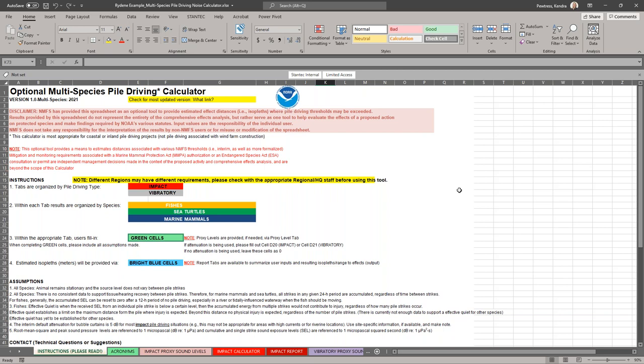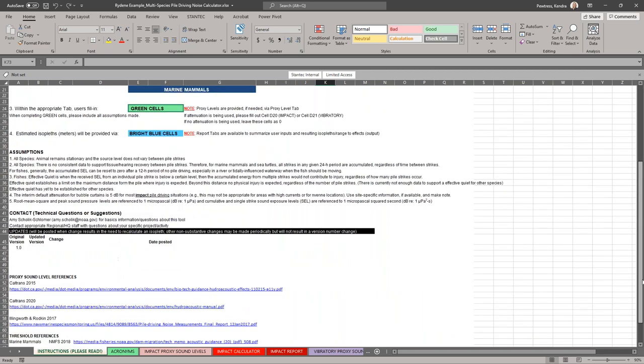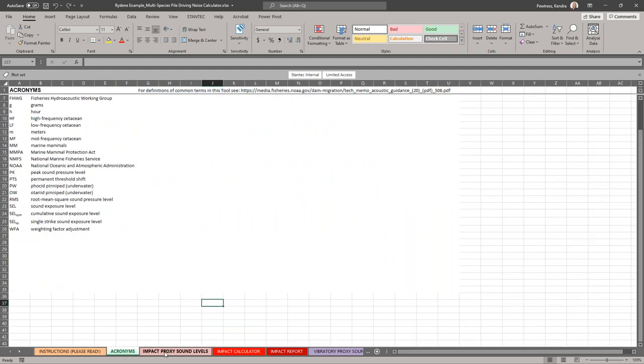Now, there's a couple things that have defaults that you might have to change, but I'll go through that in just a second. There's also information in here about the assumptions and where the noise data that's in the tabs that I'm going to show you in a second came from. Next tab is just the acronyms, just spells out what the acronyms stand for, so you know what that means.